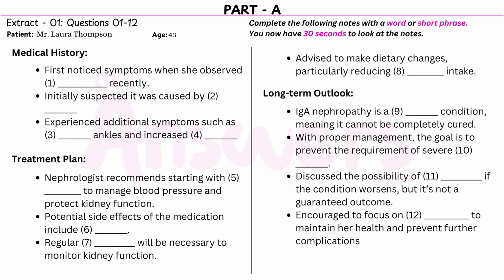These symptoms are typical of Buerger's disease. The condition involves the buildup of IgA antibodies in your kidneys, which can cause inflammation and damage over time. It's good that we caught it when we did. With proper management, we can slow down its progression. That's a relief to hear. But what kind of treatment are we talking about? Is it medication or something more serious like dialysis?